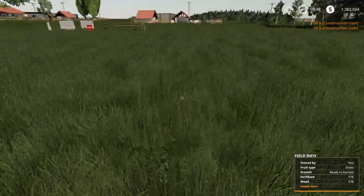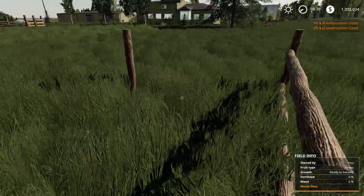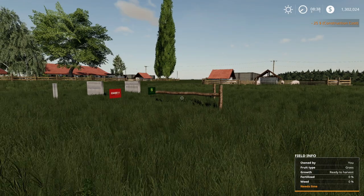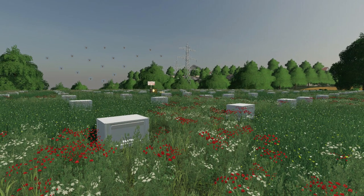Okay, so let's go back over to here again. And there they are right there. Pretty nice little bitty thing right there. Okay, so that right there, guys, is all the placeables for today. Of course, we got some updates, so let's go over those updates real quick. Okay, and so here we go for the updates for today.